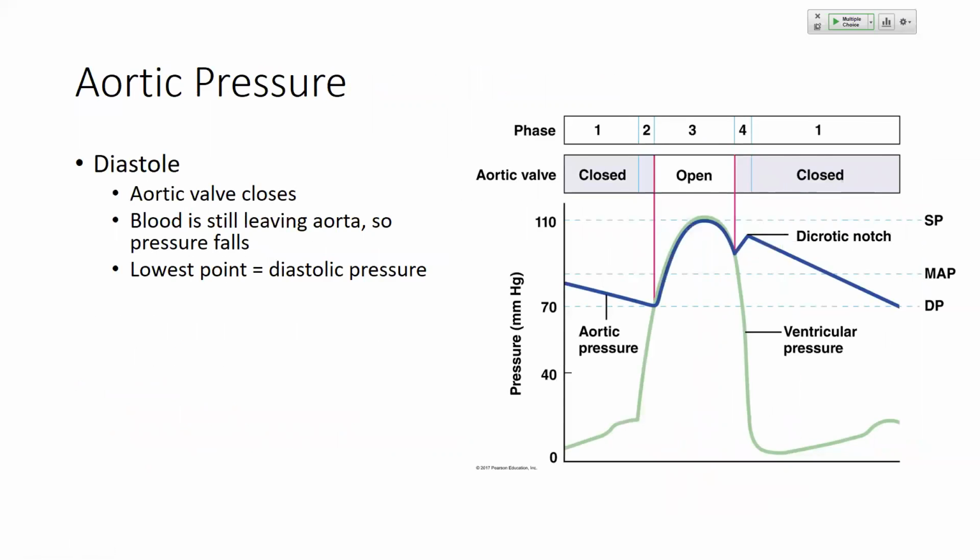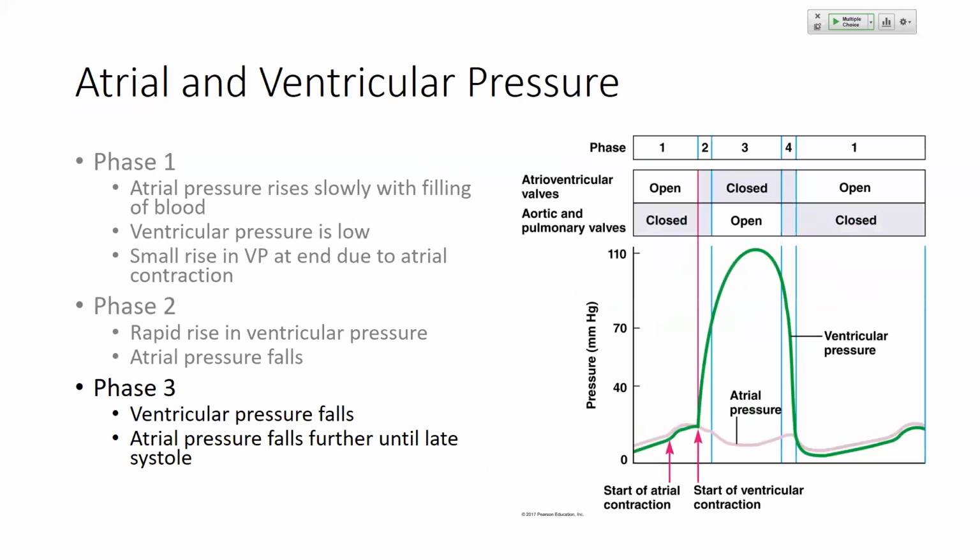Okay. Any questions so far? Any questions? Okay, so let's continue on. So the phase 4 would just be like phase 1 again? Phase 4 would be leading into phase 1. So phase 4 is that isovolumetric relaxation where both valves are closed, the pressure is just dropping, and when it gets low enough, we get back into phase 1. Everyone understand that? So phase 4 and 1 are diastole, phase 2 and 3 are systole.